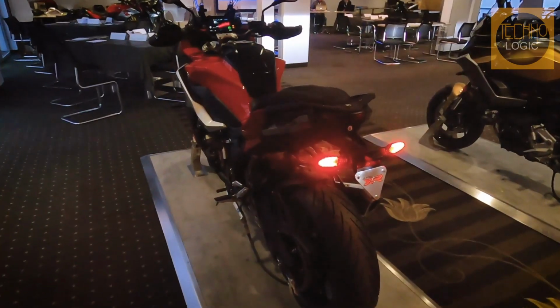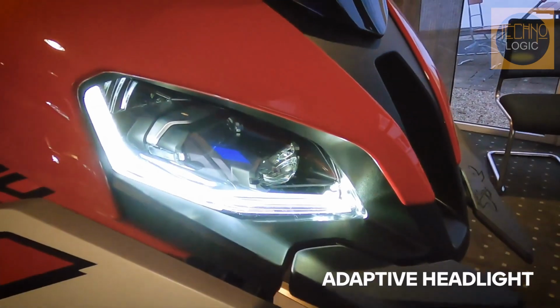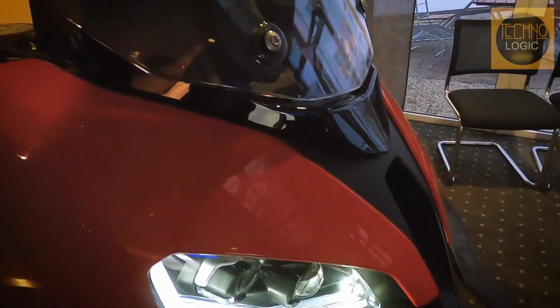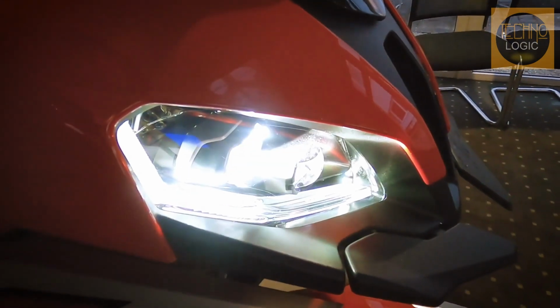Despite the touring look in terms of height, position, and high front, the sharp and very defined front fairing and headlights simply scream performance and aggression. Even though the front is aggressive, the high handlebars and windshield make for a comfortable design. This bike goes back and forth between performance and comfort in its design so effortlessly.